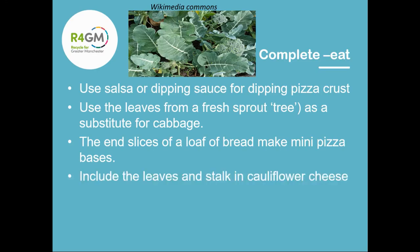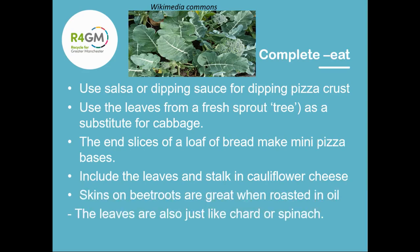And when you're making things like cauliflower cheese, you can leave the stalks and the leaves on that, and that goes for your broccoli, like we mentioned. You can eat the stalks, especially in things like soups. It's really easy to leave the stalks and the leaves on, because you're blending it all up and you're not going to really see much of a taste difference, and it's reducing the waste.